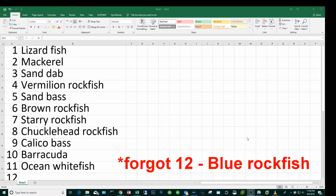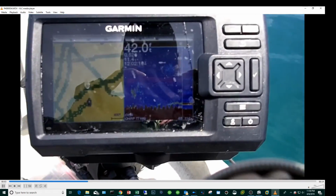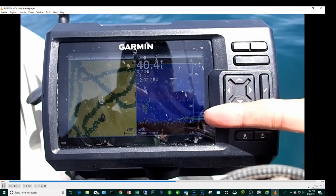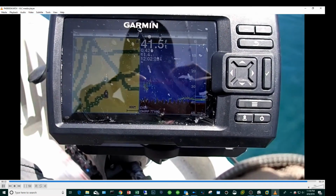We ended up with a grand total of 11 species. I was trying really hard to pick up a halibut, but they're not easy to catch and you have to devote a lot of time to just them. I had a lot of fun though, and I'm hoping that you guys enjoyed the trip as well.